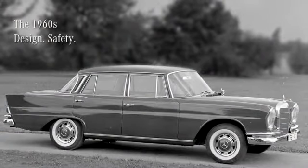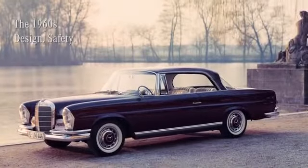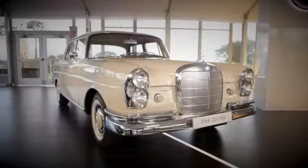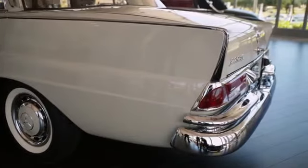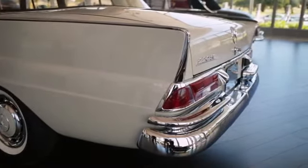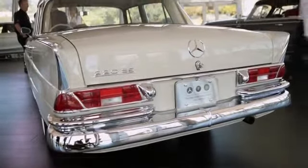Several years later, the introduction of the 220 S-Class solidified Mercedes-Benz's reputation as a leader in automotive safety. This is the 220 SEB, a bold representative of its era. When we talk about the 220 SEB, we often refer to that car as the fin tail. The fins on the car were not just a stylistic element, they were a safety element that you could see the far corners of the car. That car in particular was one of the first cars that we had that exhibit crumple zones.